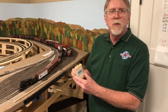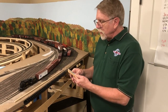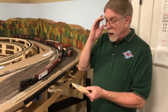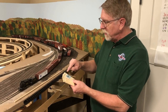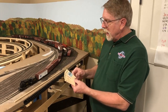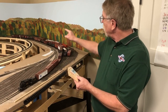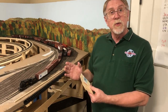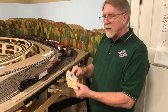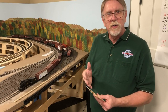Here are the car cards and waybills for the track that we're switching. In the stack of waybills, I try and keep my switch cuts in what I call standing order. Standing order means that the cars are in the same order in the stack as they are in the track. The way I organize it is the top card is the car furthest from the engine, so that when I switch, you always switch with the car furthest from the engine, so that's the top car in the deck.